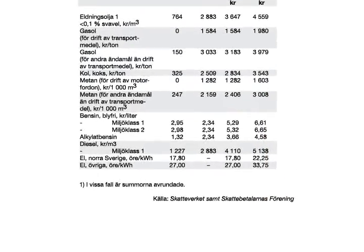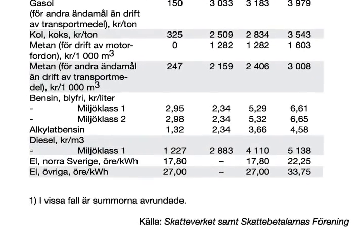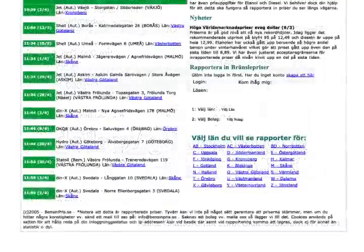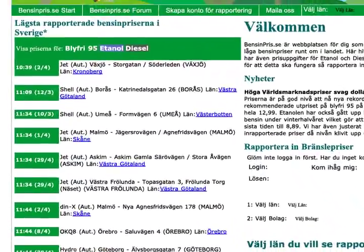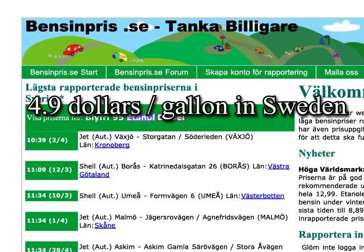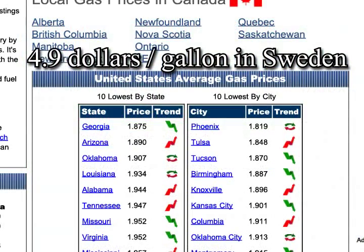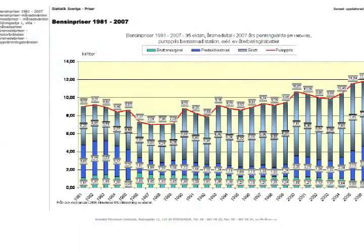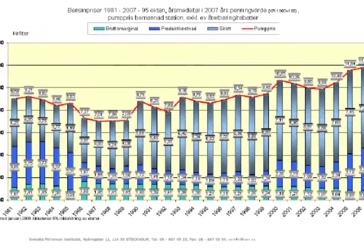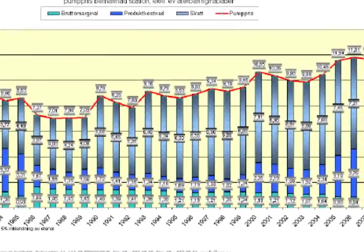Petrol taxes are a fixed amount, amounting to a little over $3 per US gallon in today's currency. Today's cheapest petrol is 10.39 crowns per liter, or $4.9 per gallon. For comparison, the cheapest one in the USA is $1.82, only a little more than 1/3 of the Swedish price. Even when international oil prices have been very low, Swedish petrol prices have still been high due to the taxes.